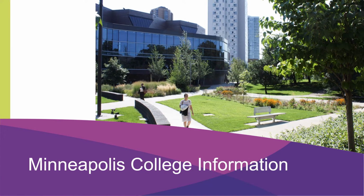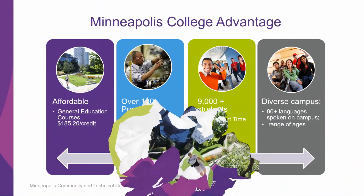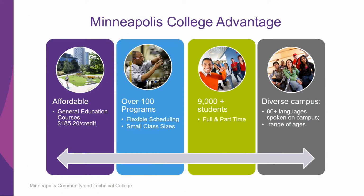Now we're going to go into Minneapolis College information. Minneapolis College is very affordable. General education courses are $185.20 per credit as of right now. We have over 100 programs with flexible scheduling and small class sizes, 25:1 student to faculty ratio. We have over 9,000 full and part-time students, and our campus is very diverse. We have over 80 languages spoken on campus, and the ages range from right out of high school or some that are still in high school up through senior citizens.